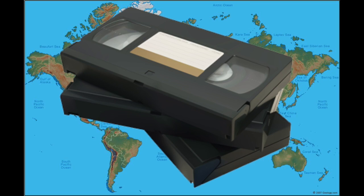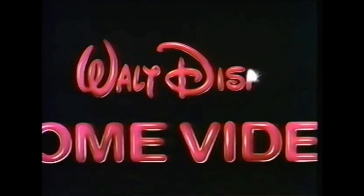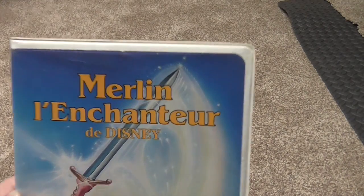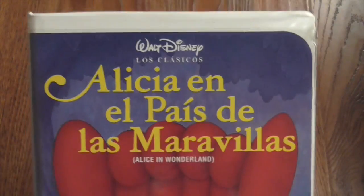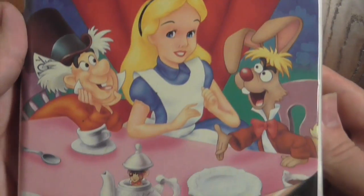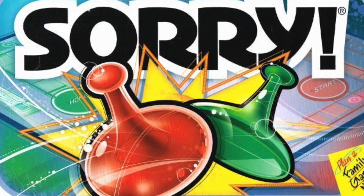Today, I'm going to take a look at foreign language VHS tapes that were released in North America, of the Disney variety, of course. Exhibit A, a French-Canadian VHS of The Sword and the Stone, Merlin l'Enchanteur. Exhibit B, a US-released Spanish-language VHS of Alice in Wonderland, Alicia en el País de las Maravillas. Please, please forgive me if I butchered those titles.